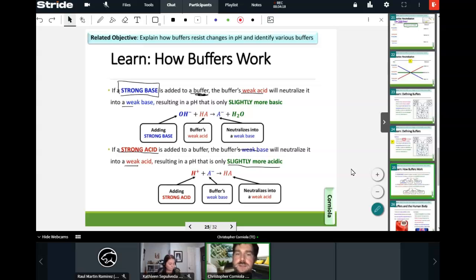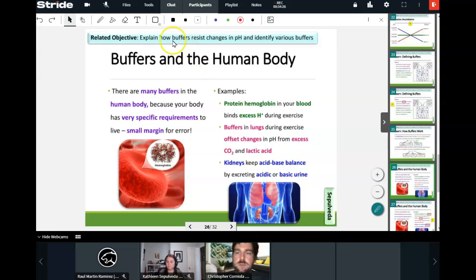So again, this is super important for our bodies. If buffers didn't exist, it'd be hard for us to exist, right? Our pHs would be all over the place. So this is extraordinarily important.